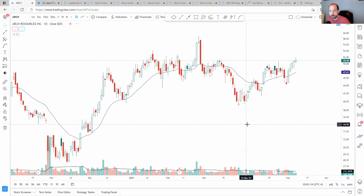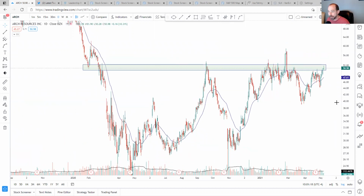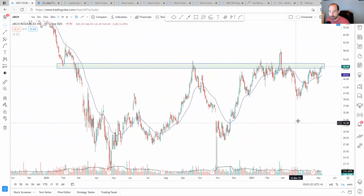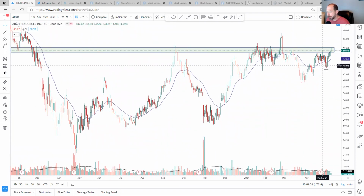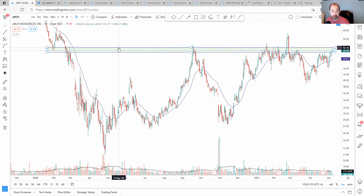Arch. Arch is one I am currently involved with. Almost got out of it right here, actually, but I waited just one more day to see what happened, and I was rewarded for that patience. Again, we all have rules, but you also have to kind of see what the rules are. I was waiting the next day. I saw it gap up, watched how it played, retook the 23 day, and it's been off to the races since.